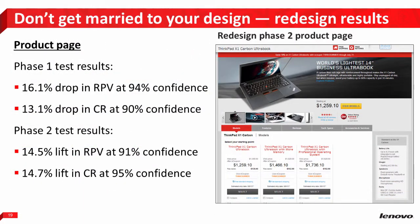So in phase 1, what we did was remove this good, better, best choice that you can see on the screen here, of having different levels of configurations on the page. And we made 2 missteps with that. Number 1, we know that customers are comforted by that choice as part of their decision-making process. And number 2, we removed our ability to make additional profit with some of those higher-end systems.